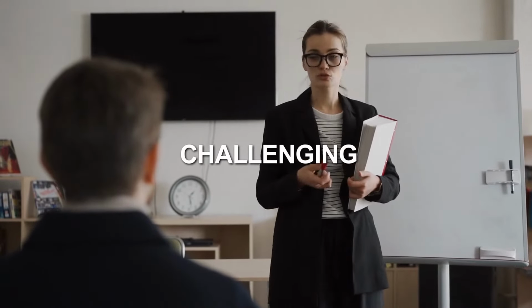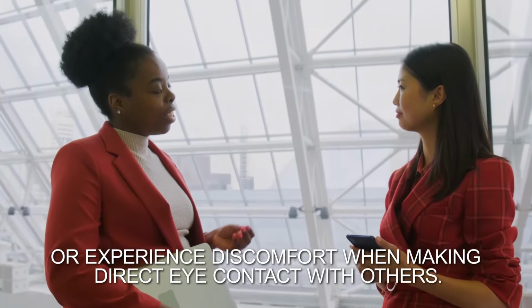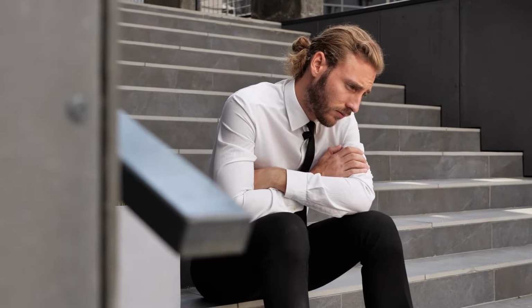Difficulty with eye contact. Maintaining eye contact can be particularly challenging for individuals at this level. They may either avoid eye contact altogether or experience discomfort when making direct eye contact with others. This aversion may be misunderstood as disinterest or aloofness.